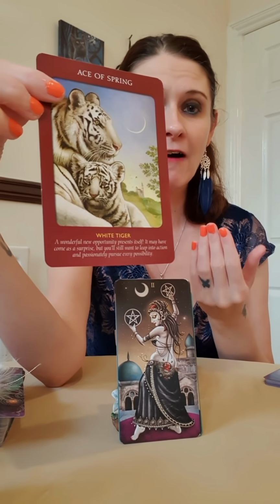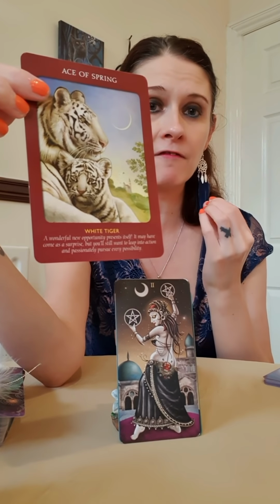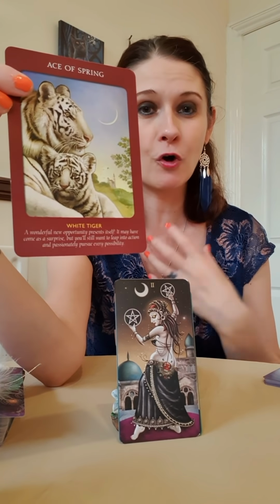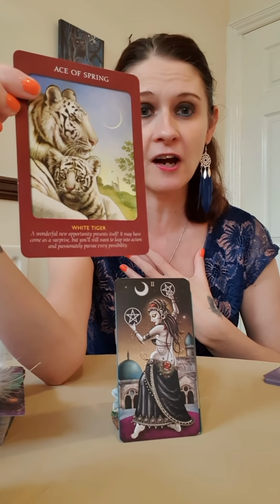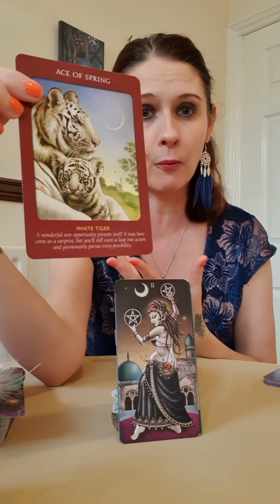So it could be a child, it could be your twin flame. It could be the nurturing love that you're giving to your inner child. You know, your higher self, nurturing your inner child, the inner you. You know, your ego, you're nurturing your ego. Because ego edges the goodness out and you have to kind of calm that down. So this is about you knowing the truth. And he says a wonderful new opportunity will present itself.